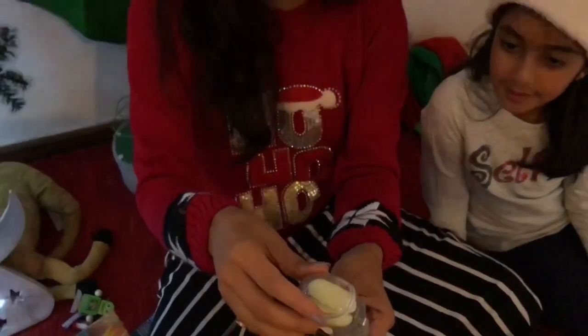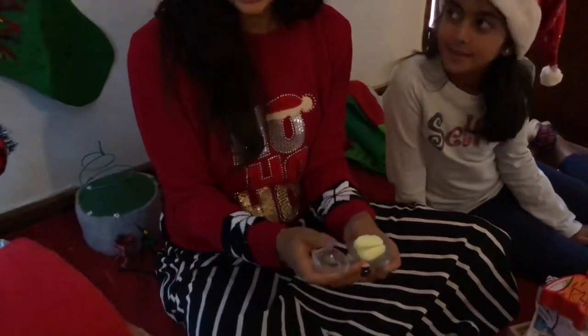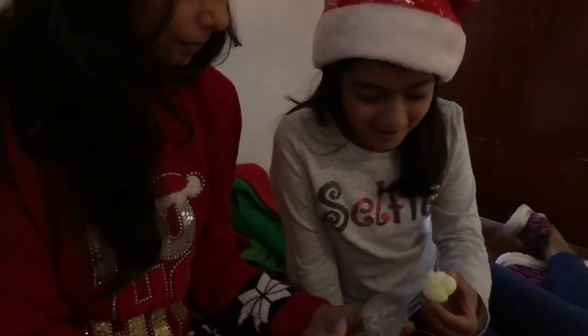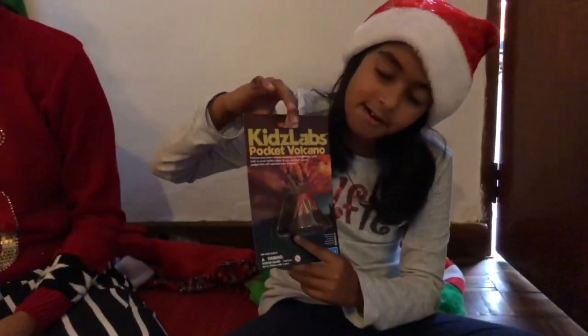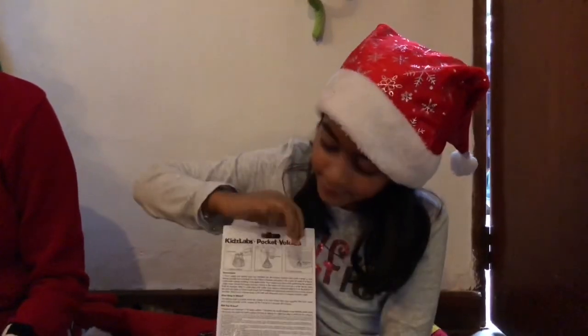This is a human skull with a brain. The brain. Oh my gosh. Wow. It's like ice. So about these Kids Lab toys, they're really so cool and they're really clever. They keep the instructions on the back, so don't throw them away.